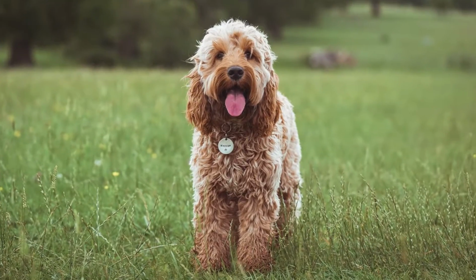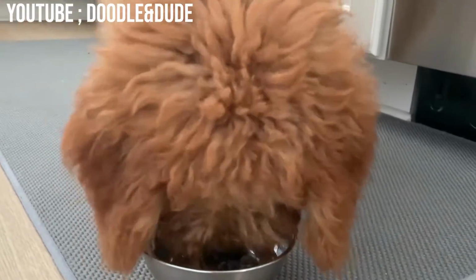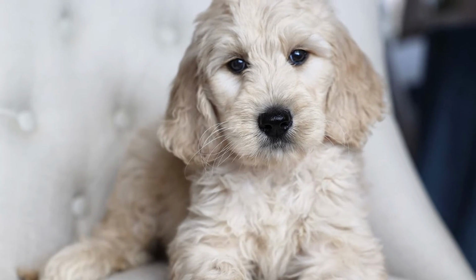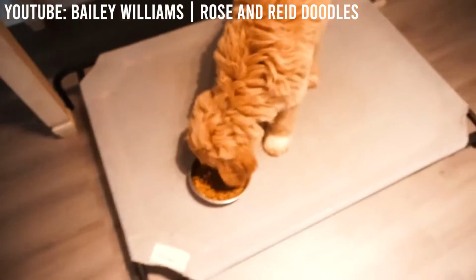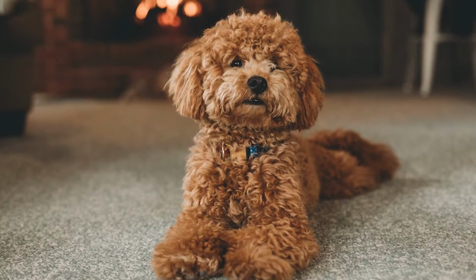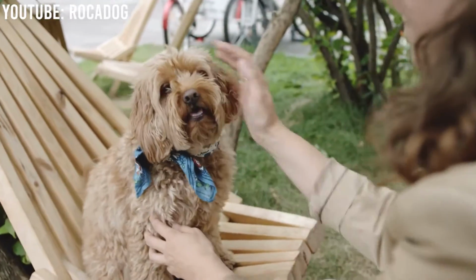Therefore, F2 means the second filial generation of offspring of specifically different parental types. The F1b Goldendoodle is produced by crossing a purebred poodle with an F1 Goldendoodle, which creates a first-generation backcross F1b Goldendoodle that is 25% golden retriever and 75% poodle. They're more preferred by breeders and dog lovers due to their non-shedding and hypoallergenic coat.